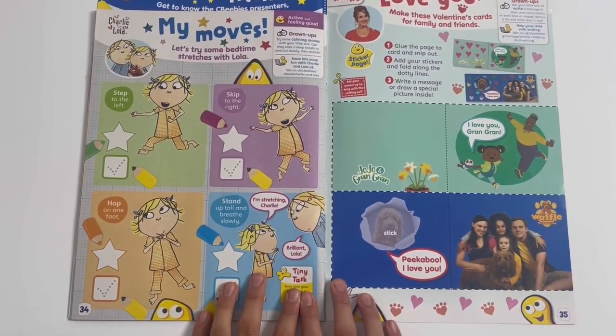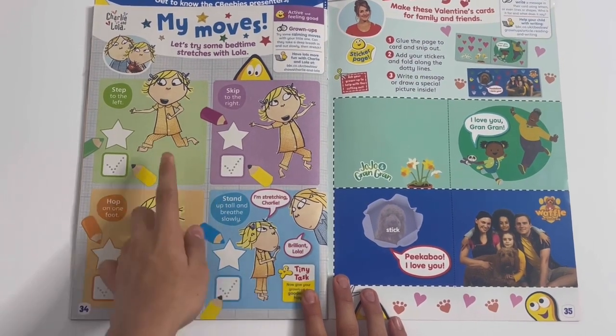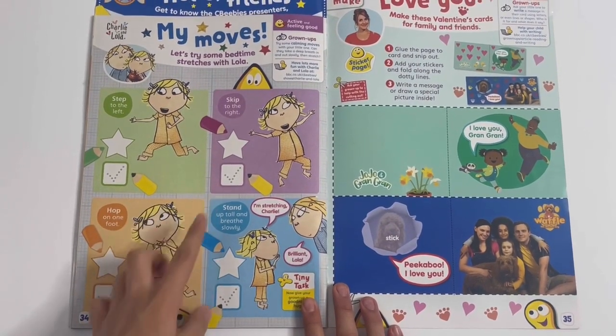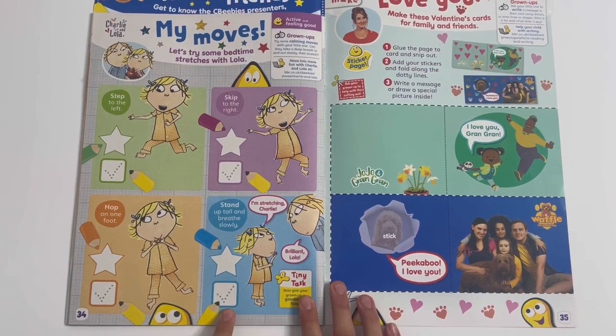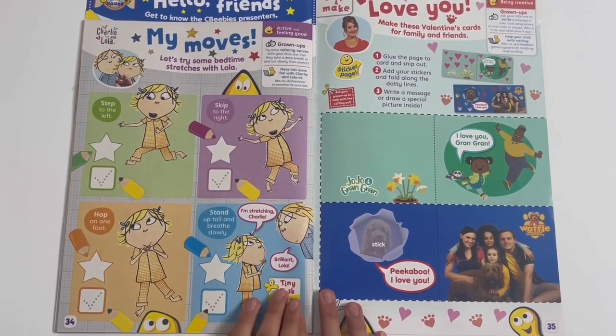Then you've got Charlie and Lola. My moves. Let's try some bedtime stretches with Lola. Step to the left. Skip to the right. Hop on one foot. And stand up tall. And breathe slowly. And color in a star and tick when you've done them.